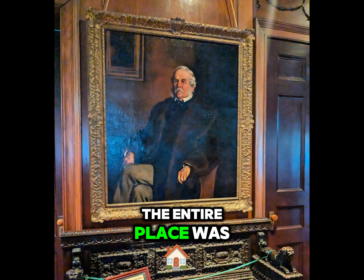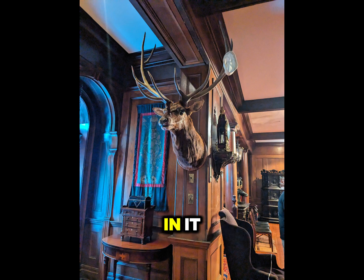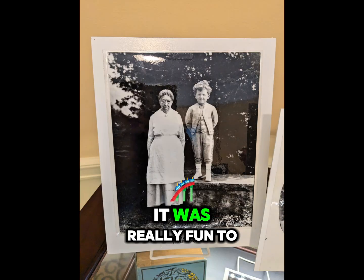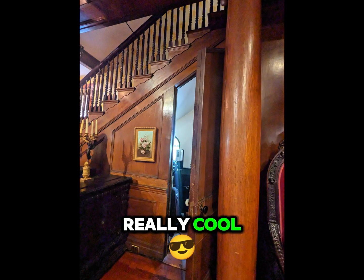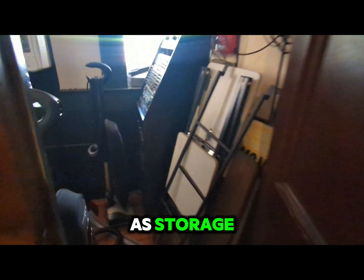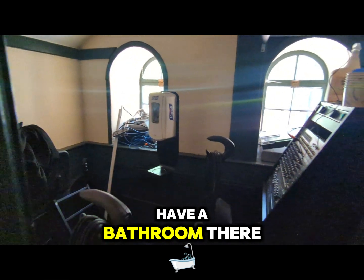The entire place was very beautiful, and actually they had a lot of taxidermies in it. A lot of very interesting artifacts remained. It was really fun to look at, in my opinion. This one's really cool. It used to be a bathroom under the stairs, but now they're using it as storage. But I thought that was really cool also that they used to have a bathroom there.